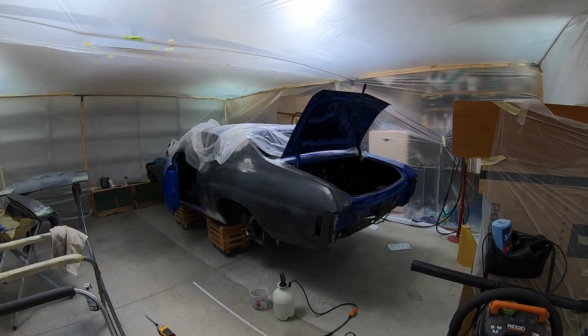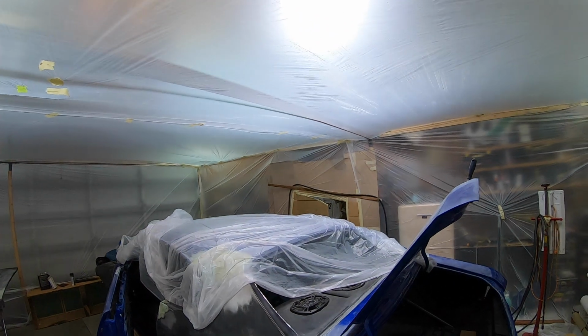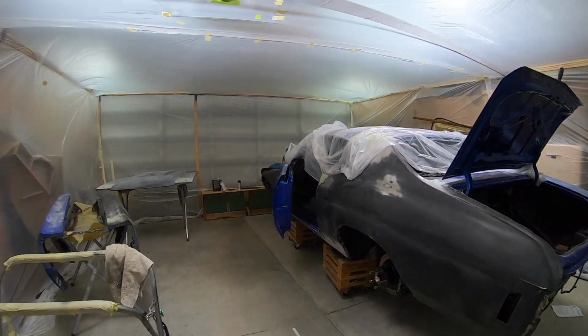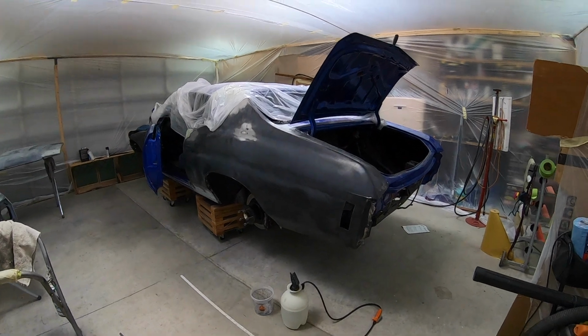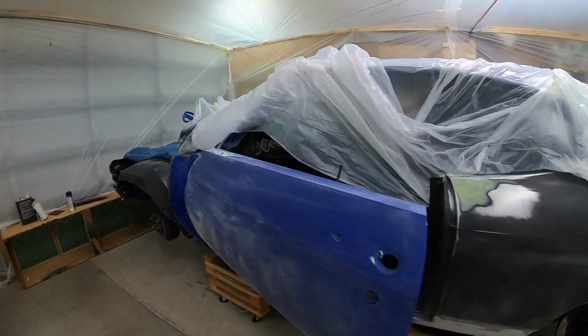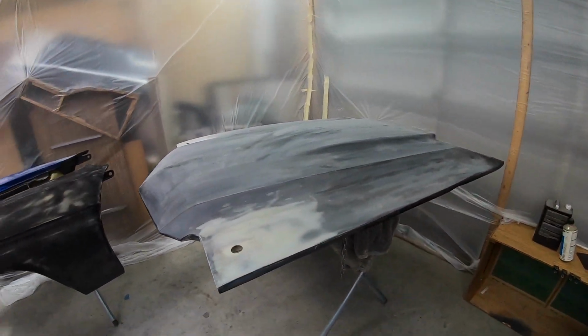Welcome to our plastic abode with our sweet cardboard door on the other side. So we are very, very close to paint. We've got the hood and the fenders off, the doors are going to come off today, and hopefully we get some primer laid in a few spots. Probably not the whole car today, but a couple of spots.